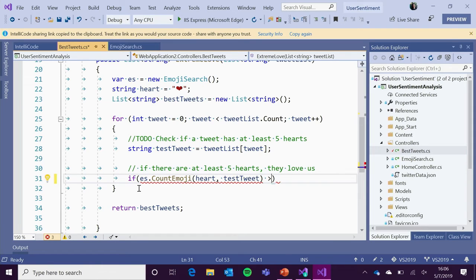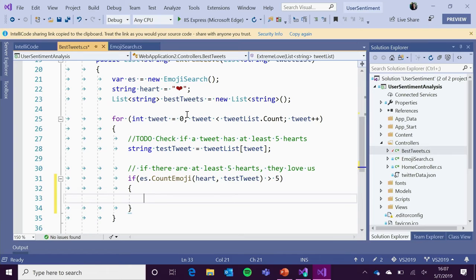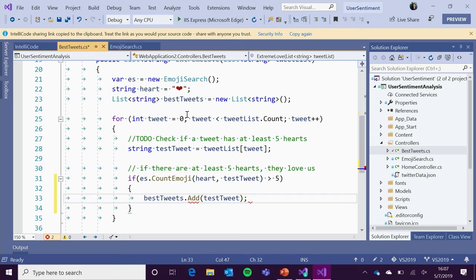And then I want to say if it's greater than 5, then I'm going to go ahead and add it to this best tweets list. So best tweets dot, look at that. It's just like writing itself. Oh, it's so nice. Okay, cool. And I do indeed want my test tweet there, so I barely had to type anything, and IntelliCode took care of all the rest.